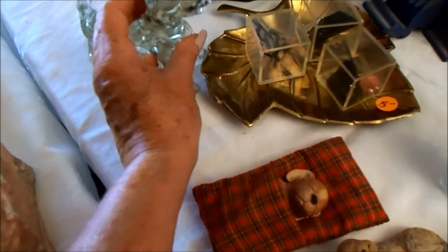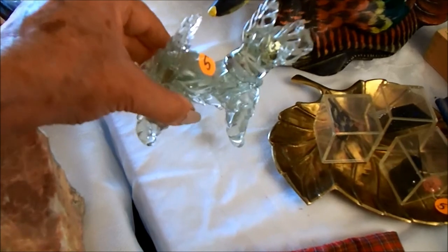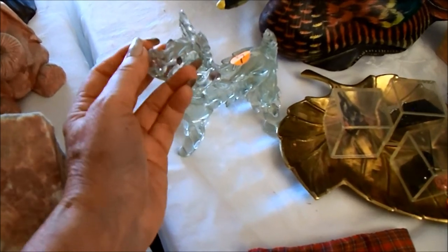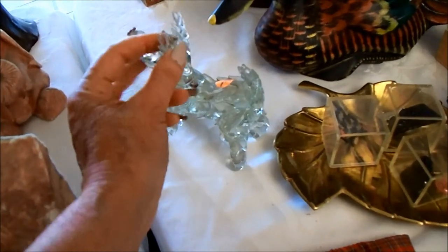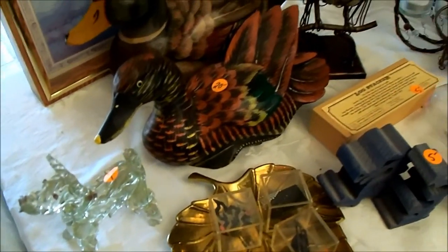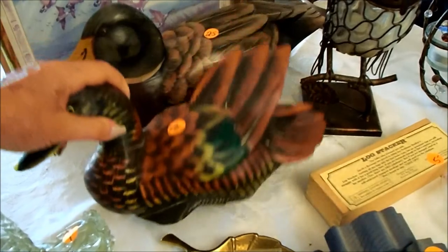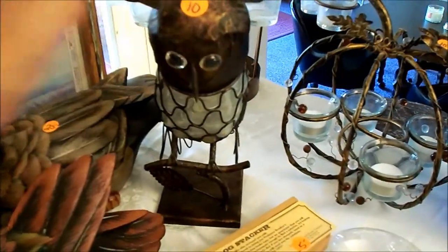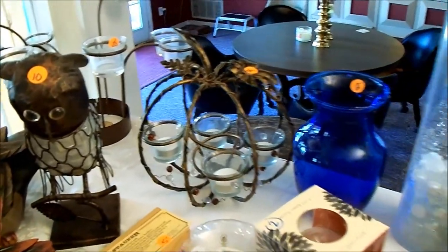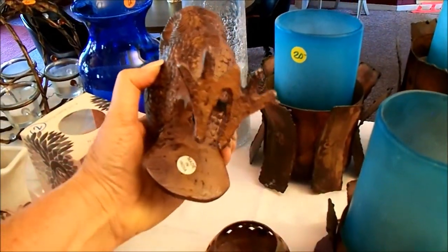This is old right here. This is an old thing right here. This old dog. When have you seen one of these before? Wow, that is fantastic. I can't tell if anything is broken on his nose, though, or chipped. It looks great. I love that. Look at the ducks. Those are beautiful. But I like this owl. This owl candle holder. That is super neat. I like this table. There's another owl. It's wood, made in India.